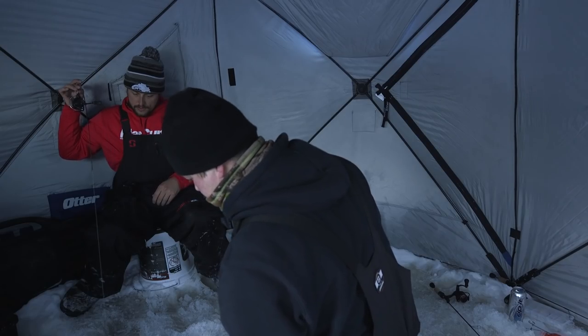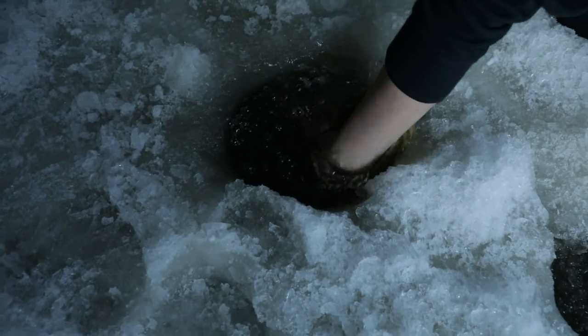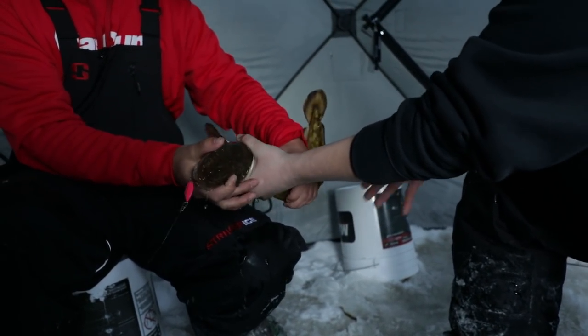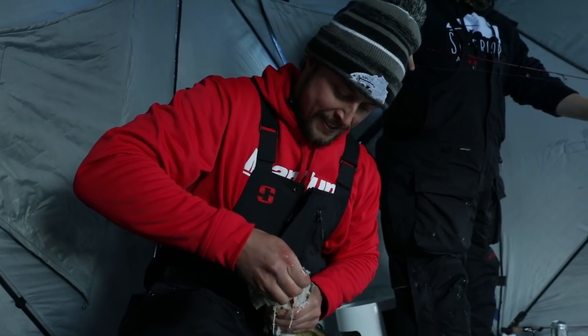There's my leader. Ooh, that's a better one there. Nice. Not that big, but they put up a good fight. Man, is that fun. Daytime eels.